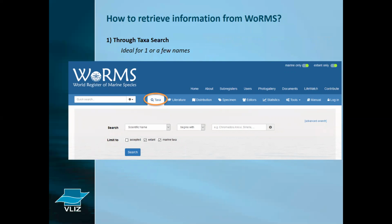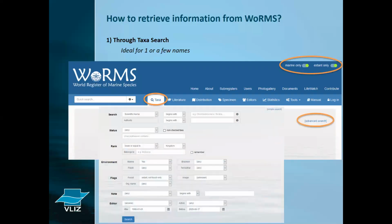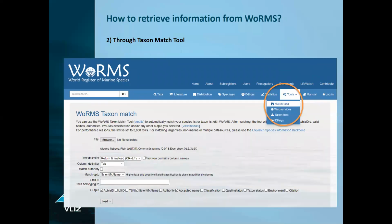If you're looking, for example, for just one species name, then the taxon search is the most straightforward. There's a simple search and there's an advanced search. And at the top, you can also toggle between marine only or all and extant only or fossil included species. Now, if you have longer lists of species, then the taxon match tool can be used, and this tool allows you to upload your own list and match it to the content of WoRMS, retrieving output as you define it. And a manual is available online, and also extended services like taxon match are available to the LifeWatch species information backbone.